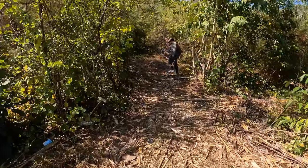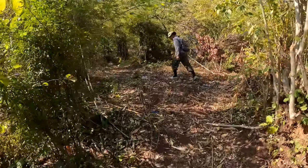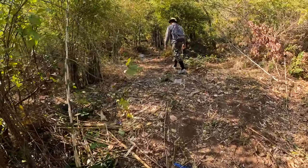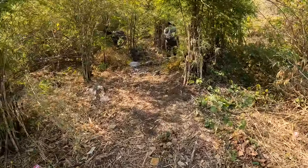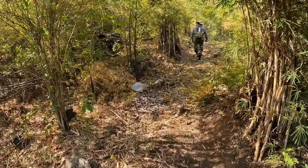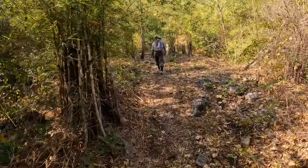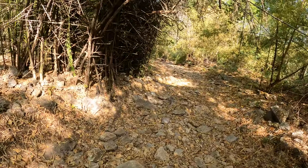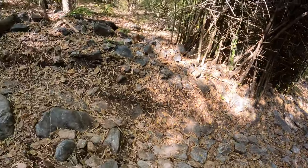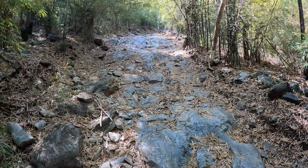Okay, starting the hike. Okay, that's the starting. Well, now we are halfway. The trail is pretty wide and good so far.